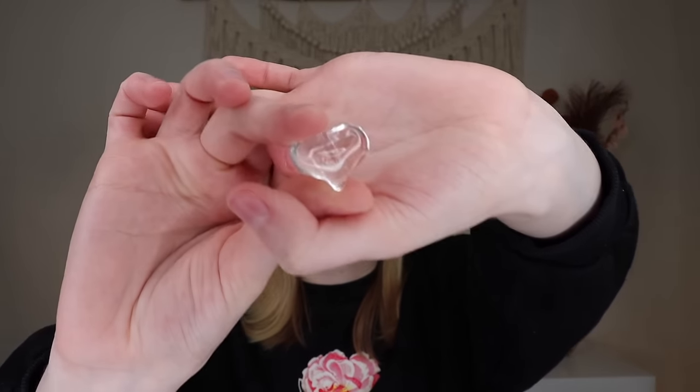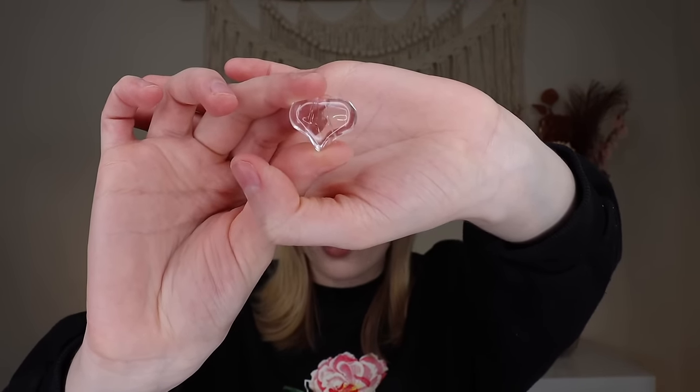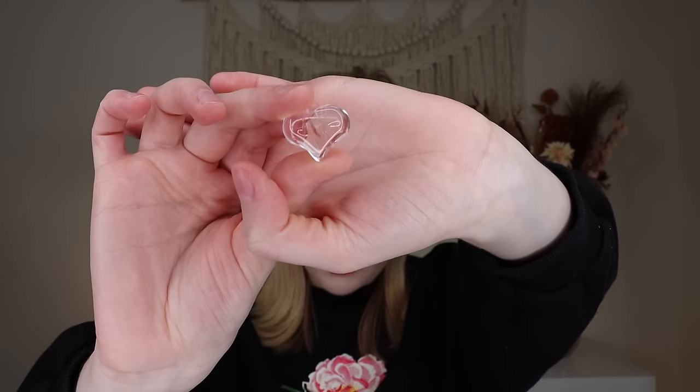And then you do also always get a little gemstone as well. So this is a little heart, and this is their clear quartz crystal. This is known as the master healer and will amplify energy and thought as well as the effect of other crystals. So a very, very nice little heart-shaped clear quartz crystal.